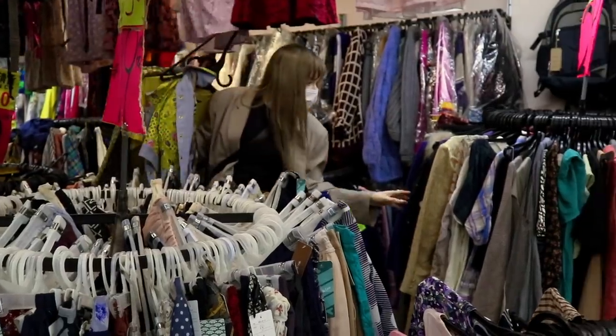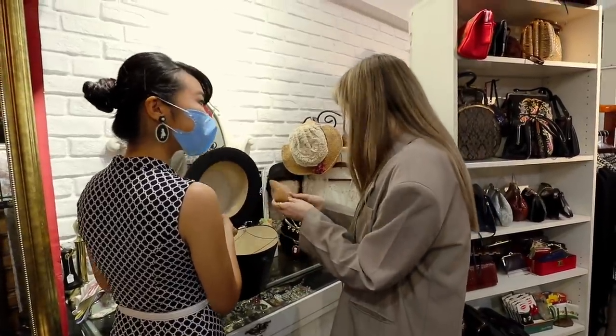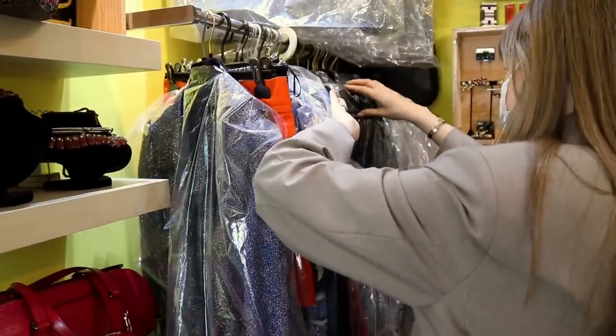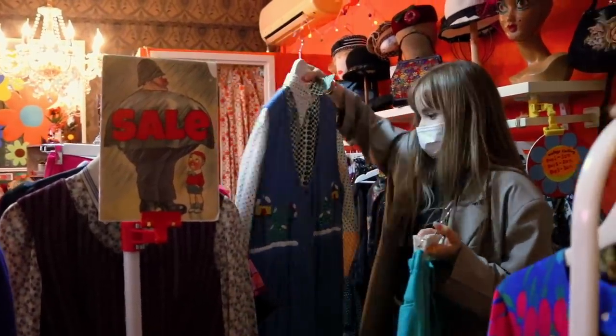Thank you so much for coming shopping with me today. I really enjoyed hunting for new treasures and talking to the shop owners who are really passionate about what they do, whether it's from a more historical fashion aspect or a sustainability aspect or a community outreach aspect. I hope you found some new shops to check out if you live here in Hong Kong, and if not, the next time you visit.